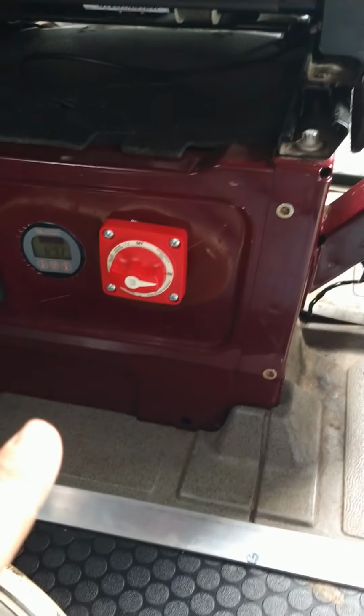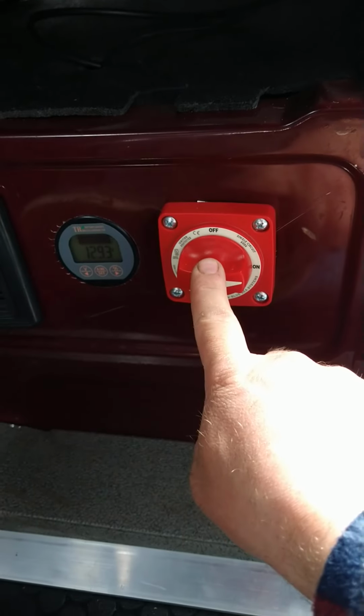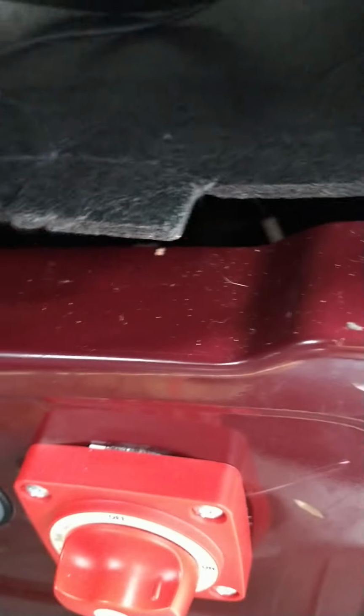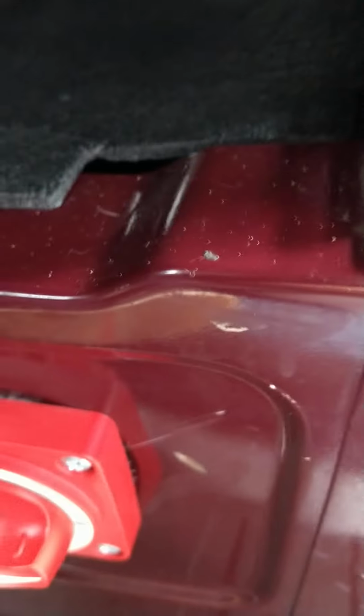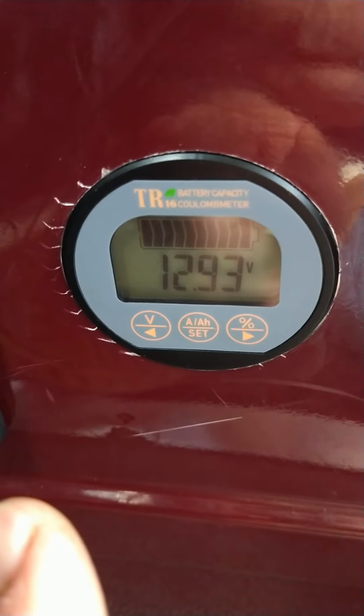So I got 216 amp hours. It comes underneath the chassis up into the seat base, goes through this master shutoff, and then it goes to a fuse block right there. I have, I think, let's see, 6 circuits. You can add 6 more. I have a battery monitor right here that'll tell you voltage, how many amps are coming in, how many are going out, and your total amp hours.